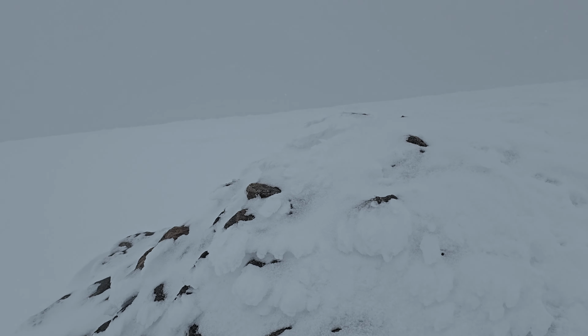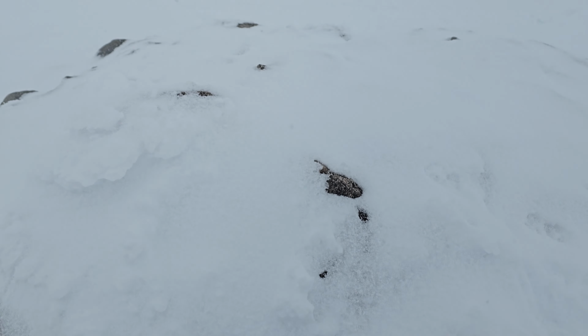The summit of Aonach Mor. Got a little bit of snow at the moment. But it's nice and calm, no wind whatsoever. And now there's a breeze.